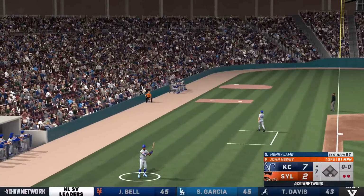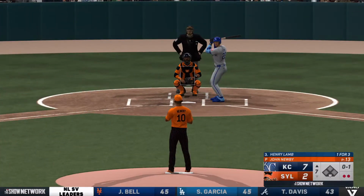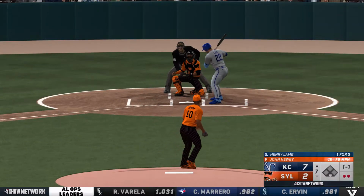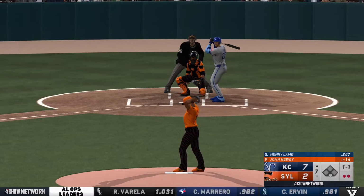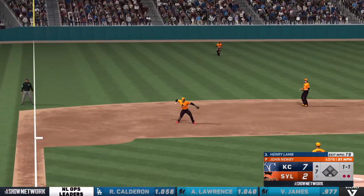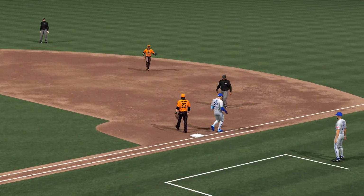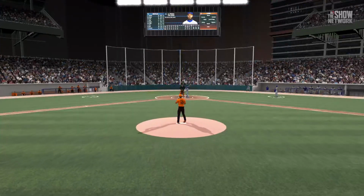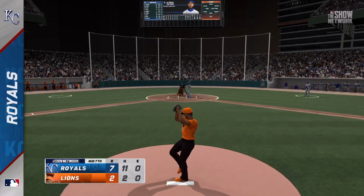Lamb. And first offering is fouled off. 2 down, bases empty, but 1 run across here in the top half of inning number 7. That's down. That's a ball. On the ground to third. That ends the frame. 2-run shot for the Royals this inning. It's 7-2. This is an AL Central showdown right here on MLB The Show.